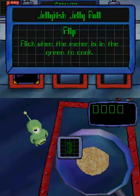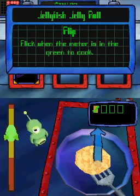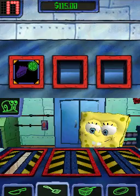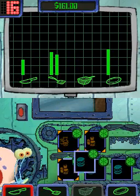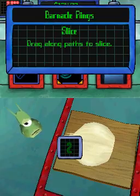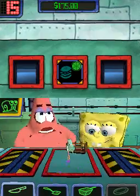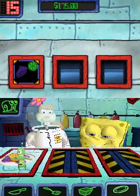Station. Help is on the way! Patrick could use a hand. Done and done. And I'm... Good try. Here, I'll help. Perfect. Help is coming, Sandy. I got it, little guy.